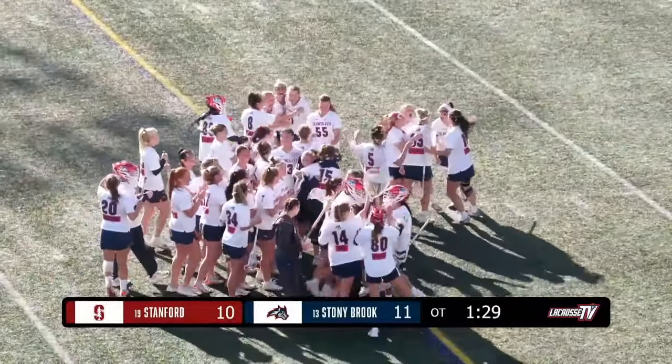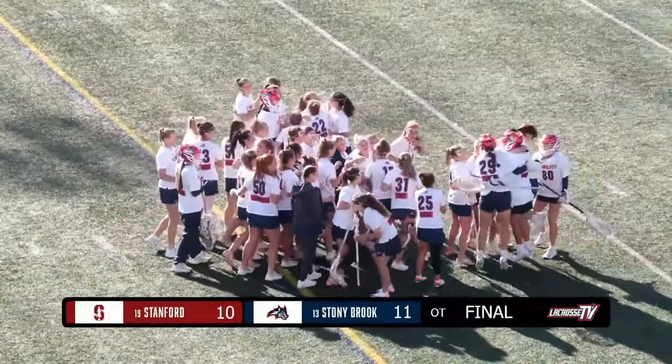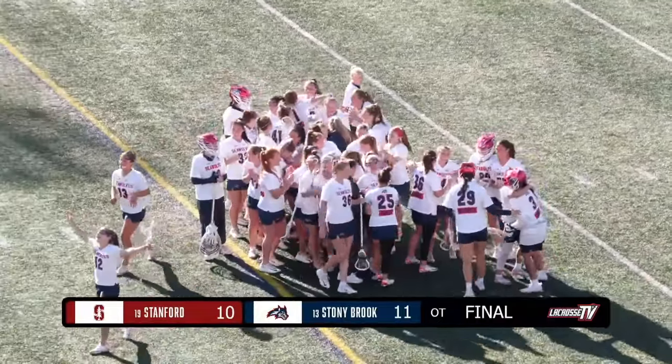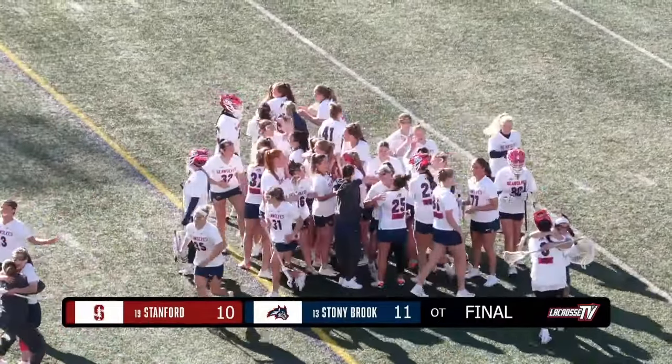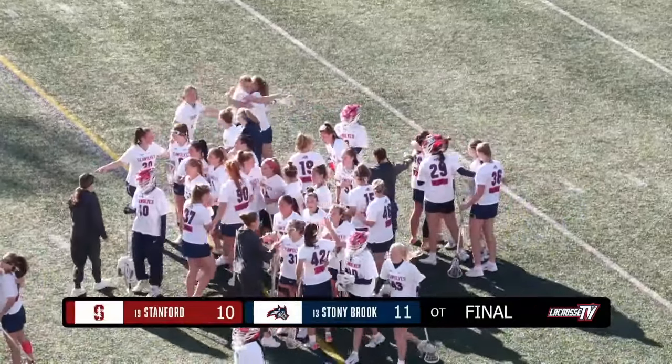Players rushing the field. A 15-2 regular season. Incredible for the Seawolves. Wow. What a finish, what a game. Such an exciting matchup between two incredibly talented teams.